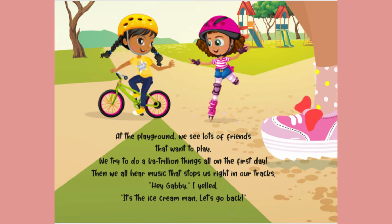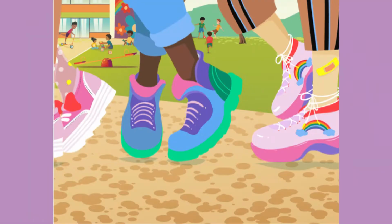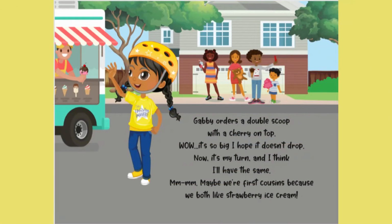At the playground, we see lots of friends that want to play. We try to do a quadrillion things all on the first day. Then we all hear music that stops us right in our tracks. Is that how your parents or caregivers slam on the brakes? I hope not. Hopefully they have way more time to stop. Hey, Gabby, I yelled, it's the ice cream man. Let's go back.